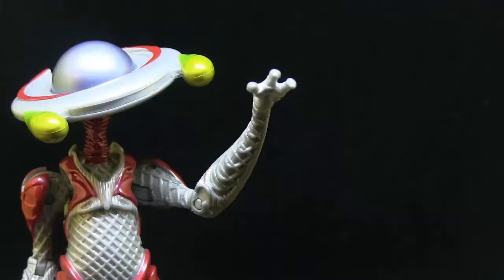So overall, I do recommend this figure. Again, I am not a fan of the design at all. I think it looks ridiculous and just... it's a chicken, come on people, but you might as well get him if you have the other Rangers, and he does come with the most important Build-A-Figure piece, which is the body and the head for the Megazord. So if you see him in stores, pick him up for the Build-A-Figure piece.